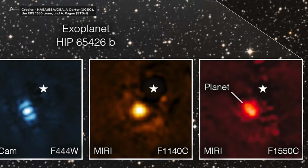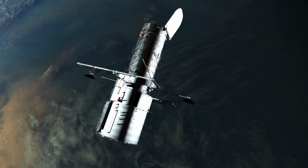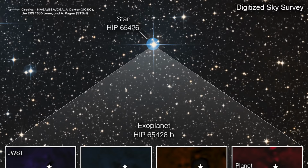Although this is not the first direct image of an exoplanet we have, for example, the Hubble Space Telescope already gave us some, this is a really important step for Webb. This picture is basically screaming, Webb can help us find life on other planets, and we're happy to know that.